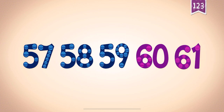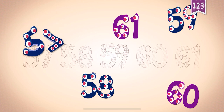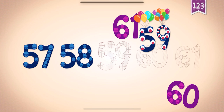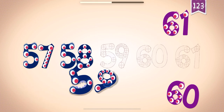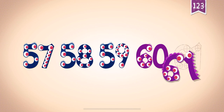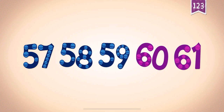Count by ones, starting at 57. 57, 58, 59, 60, 61. 57, 58, 59, 60, 61.